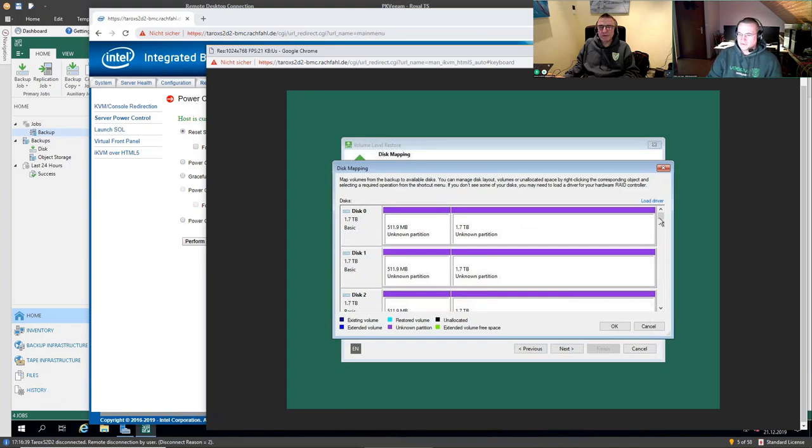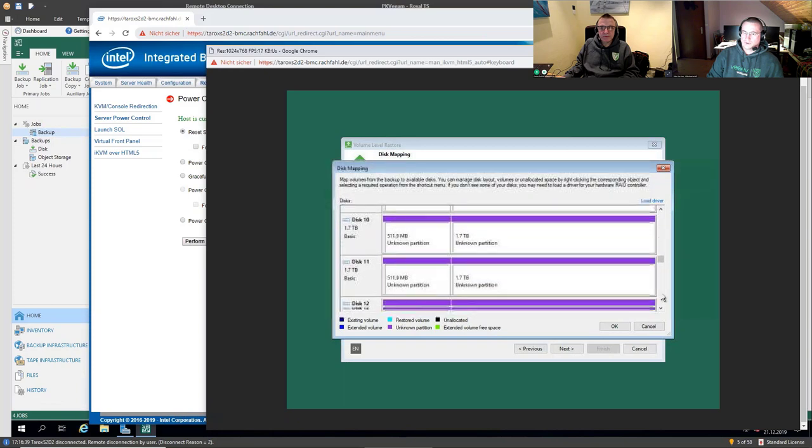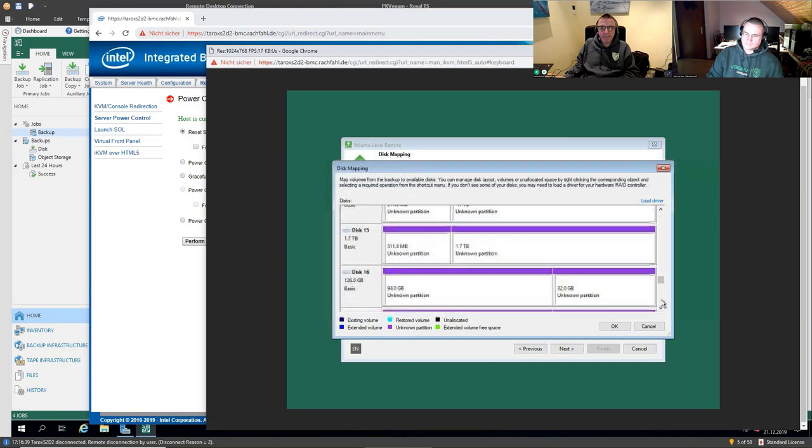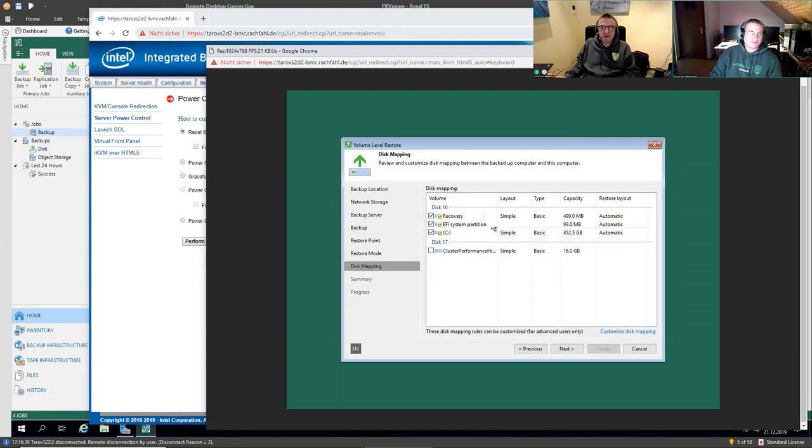Yes, now we should have a disk that resembles our boot disk below, I guess. There it is. Usually it would be an empty disk, I assume, or we have some issues with our boot system here. Either it's corrupt or it's a replacement disk. And now it maps it correctly. Yeah, I hope so. The partition seems mapped correctly.